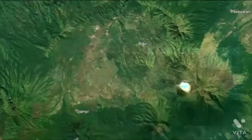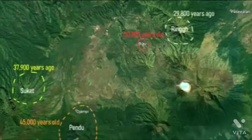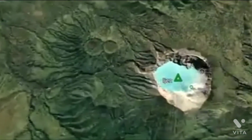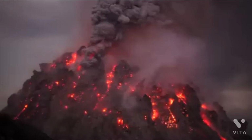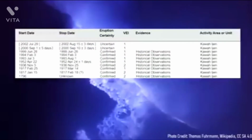The first of these to form was Blau, which erupted around 50,000 years ago. 5,000 years later, an 800-meter-tall cone known as Pendu was built. Over the subsequent tens of thousands of years, several other volcanic cones were constructed. The volcanic cone which we now refer to as Ejen did not begin forming until 640 BC. Over the subsequent 2,000 years, this cone built up 900 meters above the caldera floor as it was constructed over two existing volcanic cones. Since 1796, Ejen has erupted 10 times.